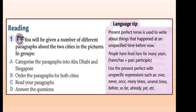There are different adverbs that can be used in present perfect: since, for, already, just, yet, never, ever, so far, up to now. In past tense, we have only a definite time in the past. It must be definite.